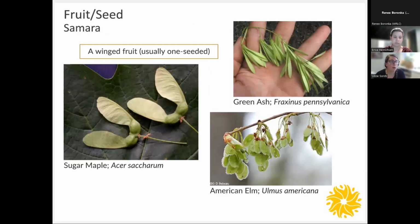So we're going to go over samaras first. A samara is a winged seed with the wings being pretty papery. So this is a seed that is distributed by the wind. The seeds are pretty light. They tend to float or fly. We can think of the classic maple helicopter as an example. I think that's a pretty common image to think of in Ohio, is maple seeds floating down in the air.